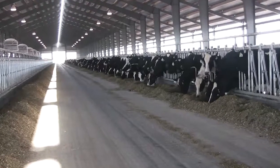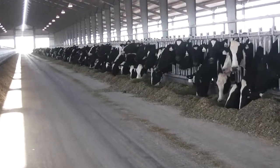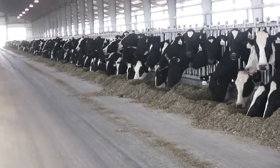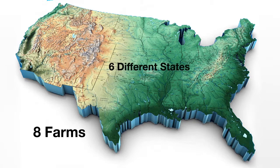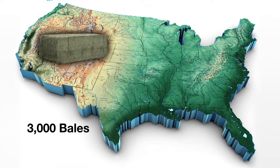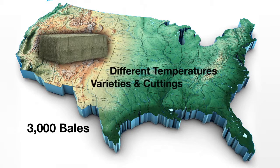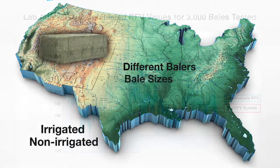Realizing it would be a significant change for feeders, growers, and hay buyers to accept the calculated RFV instead of lab analysis, the Case IH ProRFV system was tested on 8 farms across 6 different states, with more than 3,000 bales individually cored and analyzed. The research was done with baling in different temperatures, varieties, and cuttings. It included both irrigated and non-irrigated fields, along with different makes of balers and bale sizes.